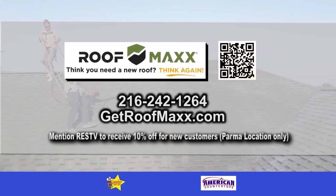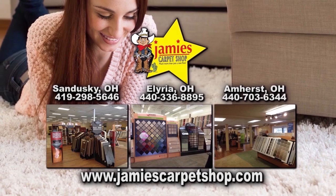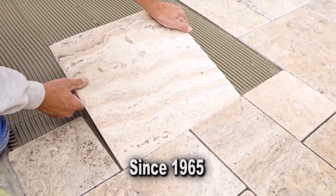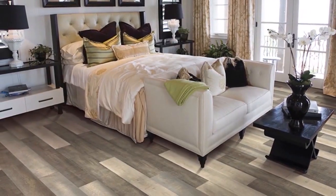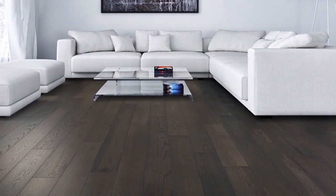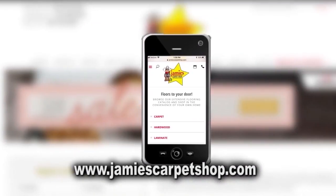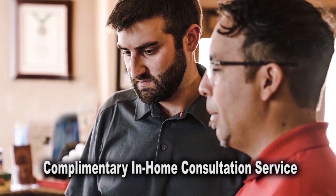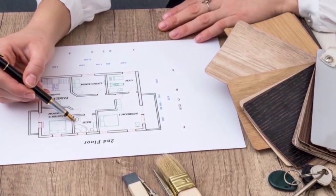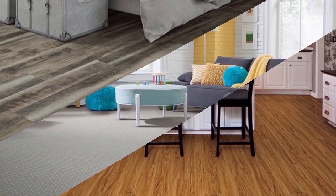Call RoofMax Parma today. Jamie's Carpet is in business and locally owned and operated since 1965. Not only do they install carpet, they can install tile, laminate, wood, and other flooring products. Their extensive website will allow you to explore flooring options using your mobile device, desktop, or iPad. Take advantage of their complimentary in-home consultation service and have one of their talented and skilled flooring consultants help you choose the right flooring for your home.